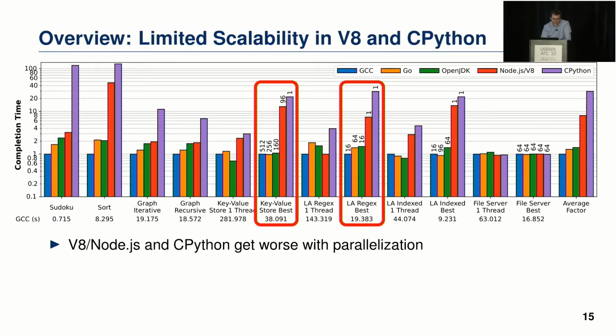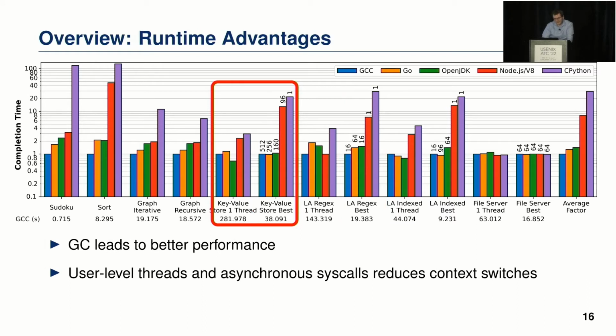We can see that V8 and CPython don't always scale well, as shown in the key value store and log analysis benchmarks. In fact, their best performance is achieved when only using one parallel execution unit and gets worse when using more. In comparison, OpenJDK and Go scale similarly to GCC, as they are able to take advantage of multiple cores. However, in some cases, we observed that runtimes can actually provide advantages in performance due to higher level abstractions they provide with efficient implementations.